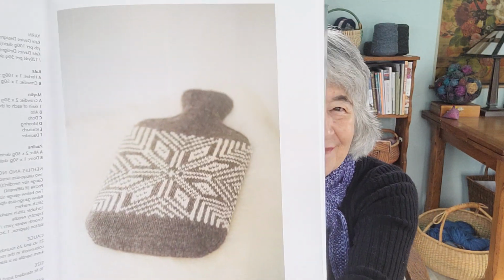The first thing I almost made was the, let's see if I can find these things, or will I just be aimlessly looking? Okay, there's a hot water bottle. I love it. And I've wanted to make a colorwork vest and steek it, and there's Kate in her vest. It's called Yarn Keeper.